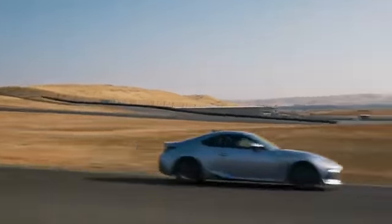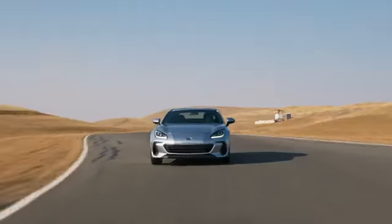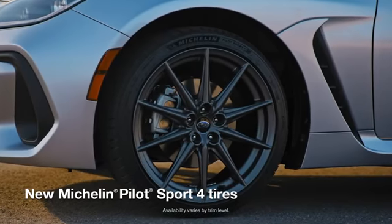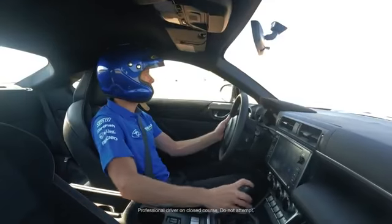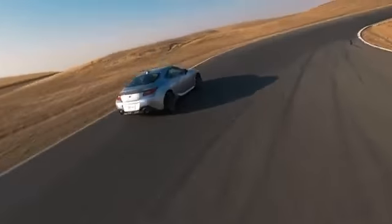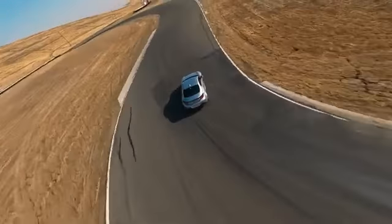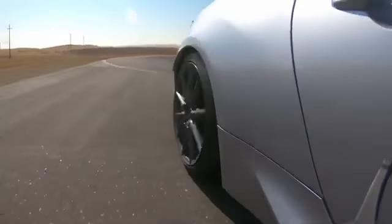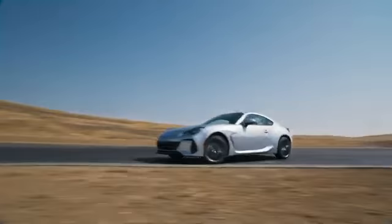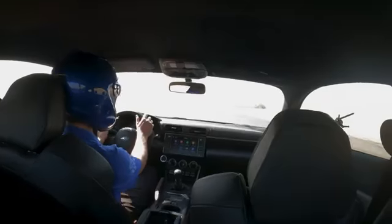Oh, that's nice. I think the grip comes through a combination of the overall stiffness increase and the sport tires. All right, now let's see if we can't drift this thing a little bit. She feels like a little beast.